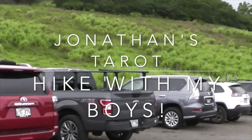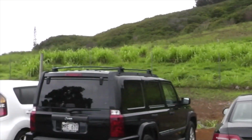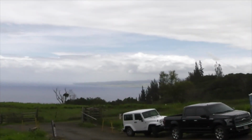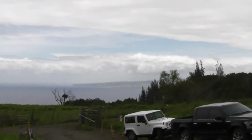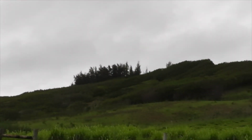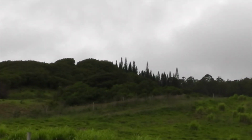Here we are at the parking lot for Waihee Ridge, which is up there. But I just wanted to show you the view you get from up here. See the ocean, and way over there is another part of Maui. And then we're going to be going up into the forest up there.